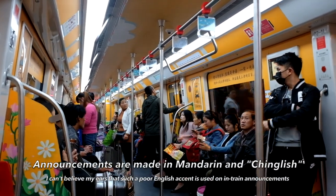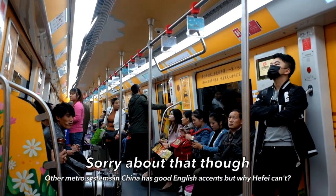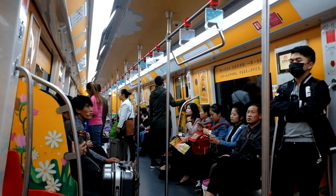Welcome to take Hefei Metro Line 1. This train is bound for Jiulianwei. The next stop is Changhuai. Please get ready for your arrival.